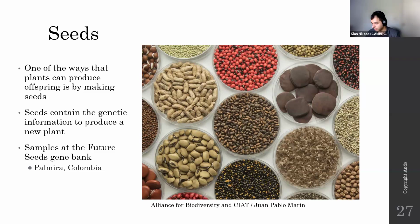Okay, great. I think we're ready to continue, Art. Okay, so let's talk about seeds now. I love this picture. It's through the Alliance for Biodiversity and CIAT. But I love the diversity of seeds in terms of the shape, size, texture. A lot of these are edible and are good protein sources.